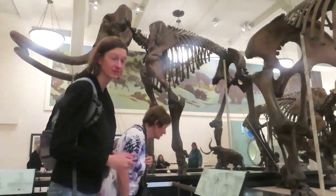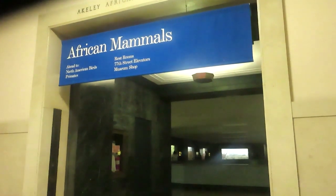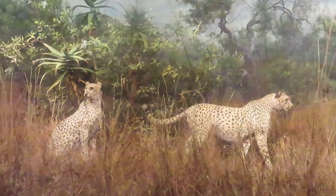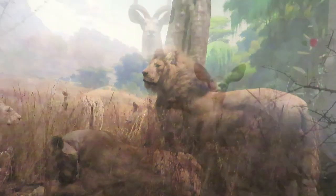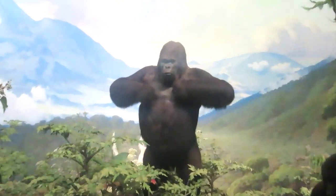Well, some amateur paleontologists looking over the specimens. And some white rhino. The greater kudu. And of course the gorilla. Herd of elephants at the American Museum of Natural History.